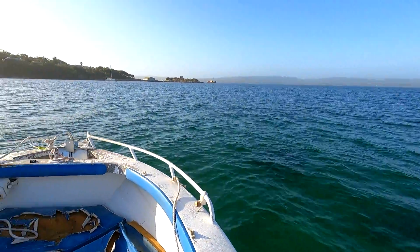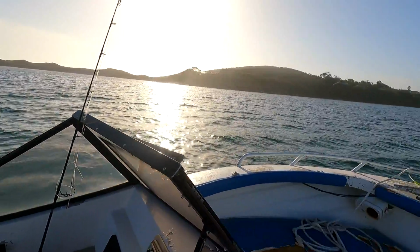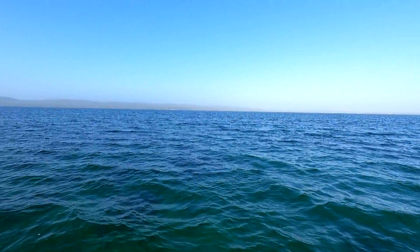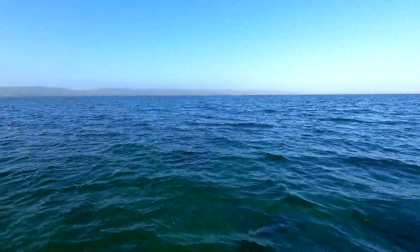You can see as well, super close into the land here. This bay provides us beautiful protection, but the wind is coming from the south, so right over the other side of the bay today, so we will cop a little bit within another hour or so.